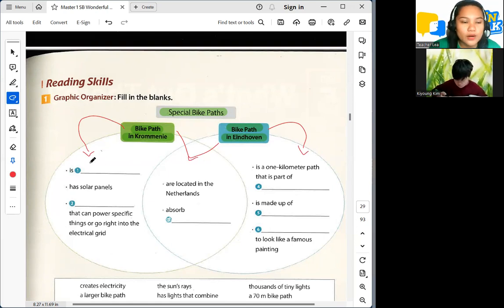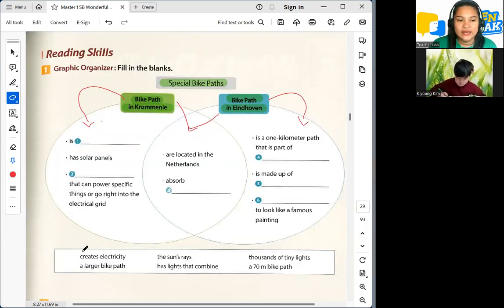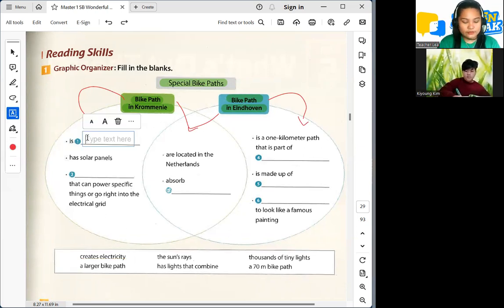Okay, let's start with number one. Bike path in Krommenie. So we have here choices in the box down below. Creates electricity. Okay. Bike path in Krommenie creates electricity. Okay, good job. Number two has solar panels. What about number two?